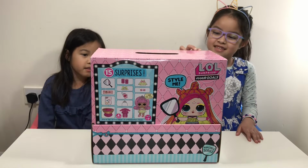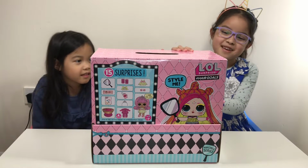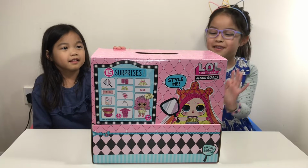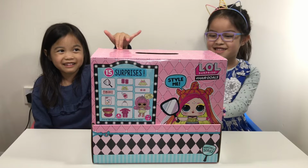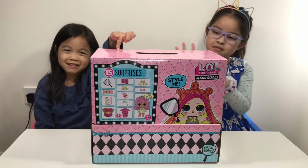Today we've got this big box of LOL Surprise Hairgoals Wave 2. I've always wanted these. It's OMG, but we never got these, and we always got Wave 1.